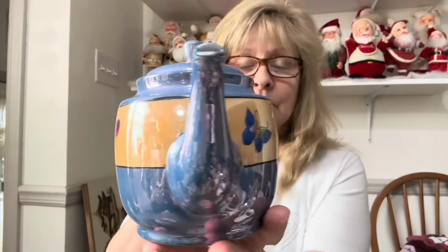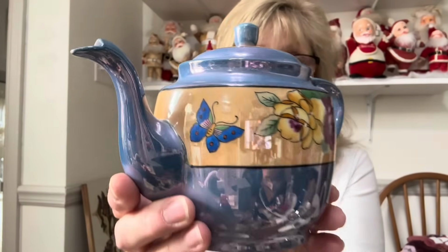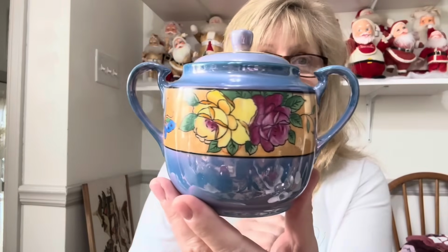I got this beautiful lusterware set. Let me show you the teapot first. Okay, that's the back. And there is the front. Isn't that beautiful? And all these pieces are in excellent condition. They have no issues. The only issue I have is I couldn't find the creamer. There was no creamer to this set. But we've got the teapot. And then I have the sugar bowl.